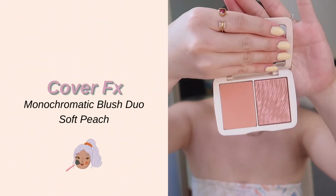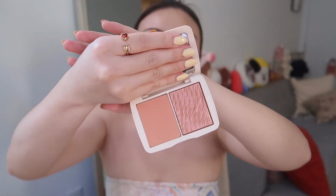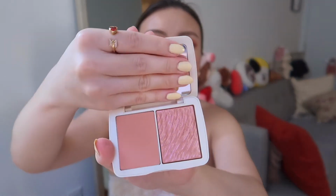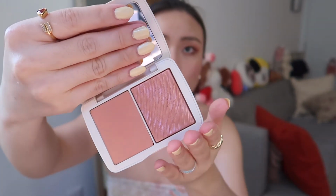Moving on to the next one, which is blush. For blush, the one that I'm including today is this Cover FX blush. This is their Monochromatic Blush Duo in the shade Soft Peach. Now, on an everyday basis, I love my blush simple, just a flush of color. So I love anything peachy, rosy, that type of vibe. And the reason why I picked this one is because on a daily basis, I don't really wear that much highlighter. And I really like this one because it has a blush topper, and this one is very shimmery.